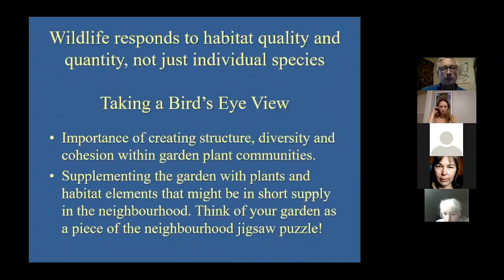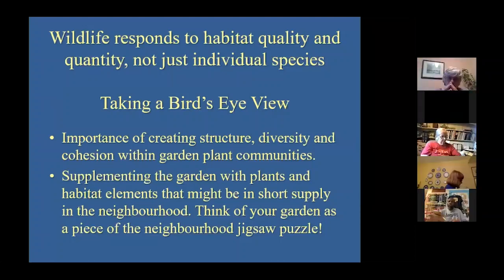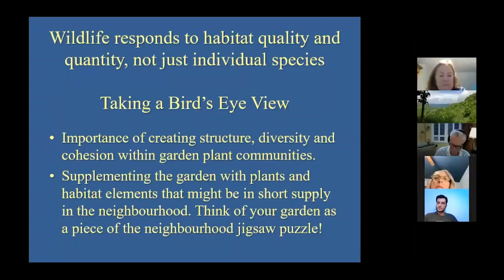Okay, let's get into birds. Wildlife really responds, whether it's birds, insects, or other groups of species, not just to individual species, but really to the broader whole community of plants that are there. And I like saying, let's take a bird's eye view from above. I mean, the importance of creating structure, diversity, and real cohesion within a garden plant community. If we're planting something that's more of a prairie garden, let's really understand how that might work. If we're doing a shade garden that's more reminiscent of a forest, let's really make that work so it's got the same kind of structural elements.